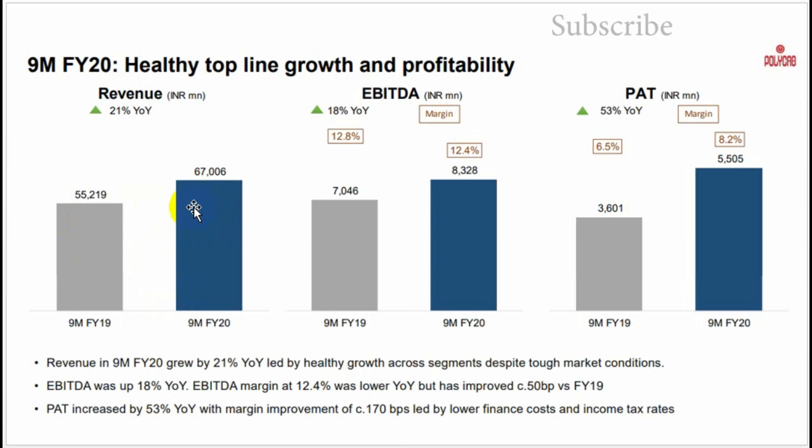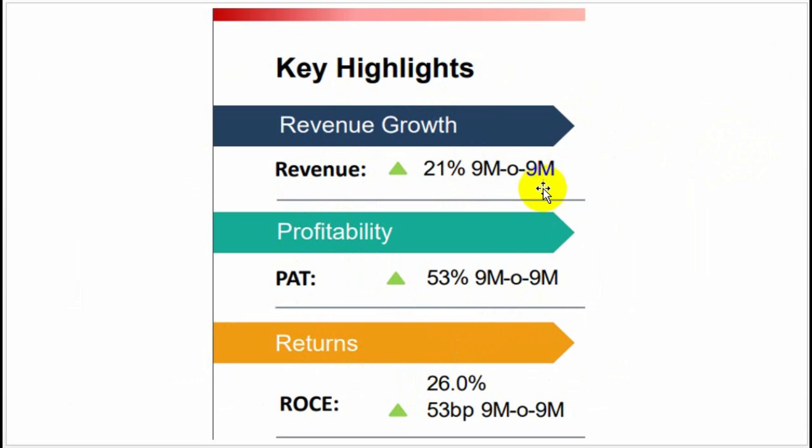So it has seen a gain in revenue. EBITDA up till 9 month FY20 has gone up to 83 crores from its previous 9 months. The profit after tax has also increased from 36 crores to 55 crores, and as a margin it is at 8.2%. Let us summarize 9 month to 9 month comparison. Revenue has gone up by 21%. The profit after tax has gone up by 53%, and return on capital employed has gone up by 26%.